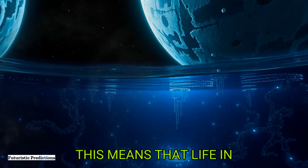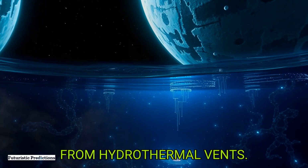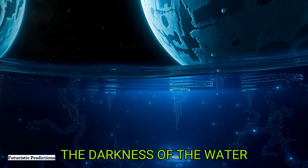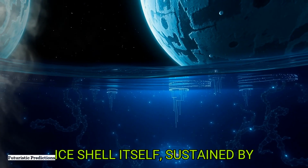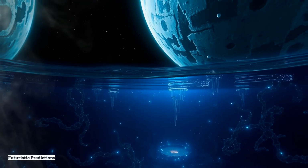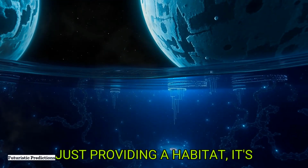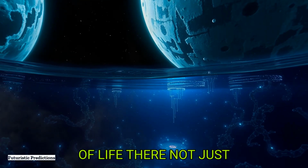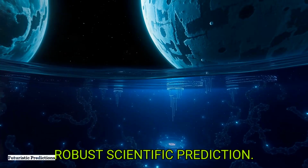This means that life in Europa's ocean might not be solely dependent on the heat from hydrothermal vents. It could also thrive in the darkness of the water column or even within the ice shell itself, sustained by this constant drizzle of chemical energy from above. It suggests that Europa isn't just providing a habitat, it's providing a full menu of power options, making the possibility of life there not just a hopeful guess, but a robust scientific prediction.